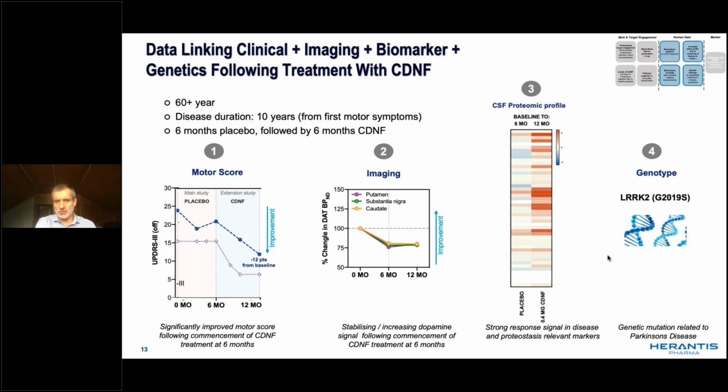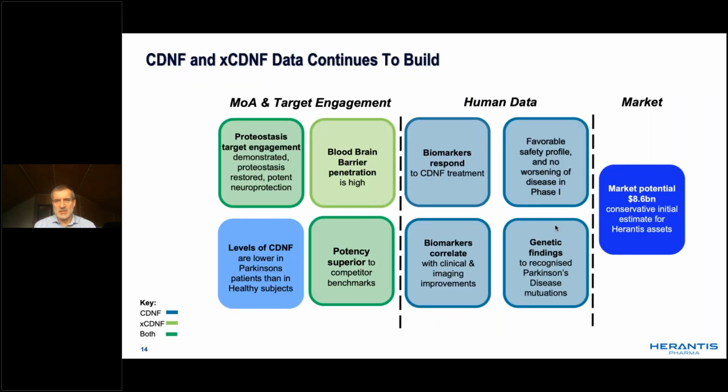So we have the motor score, the imaging score, and now we have the biomarker score as well, all of them correlating. And then in this particular patient, we had a look at the genetics. And this patient had a LRRK2 gene mutation, which is a recognized genetic mutation in Parkinson's. So as a whole, here we're pulling together all the different aspects of this patient's treatments, this patient's results as a result of CDNF treatment. And we see a very compelling picture correlating between the biomarkers, the clinical, and the motor score. So that's the human data and the biomarkers that I wanted to go through.